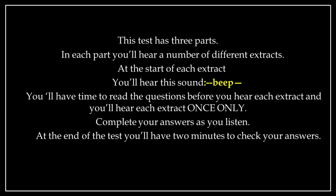This test has 3 parts. In each part, you'll hear a number of different extracts. At the start of each extract, you'll hear this sound. You'll have time to read the questions before you hear each extract, and you'll hear each extract once only. Complete your answers as you listen. At the end of the test, you'll have 2 minutes to check your answers.